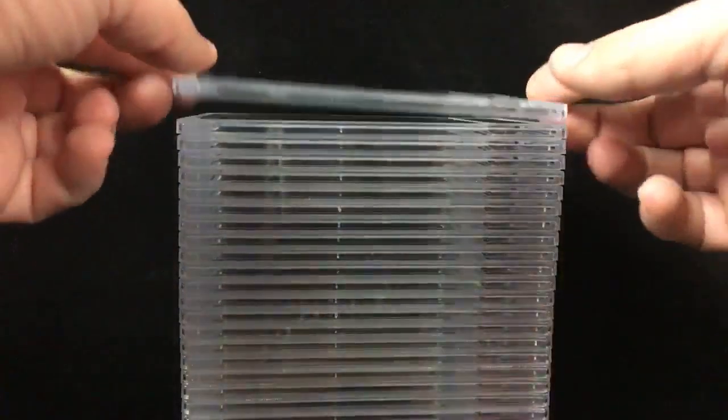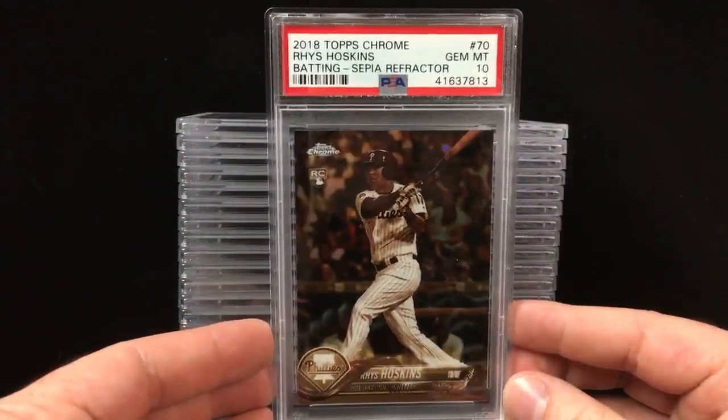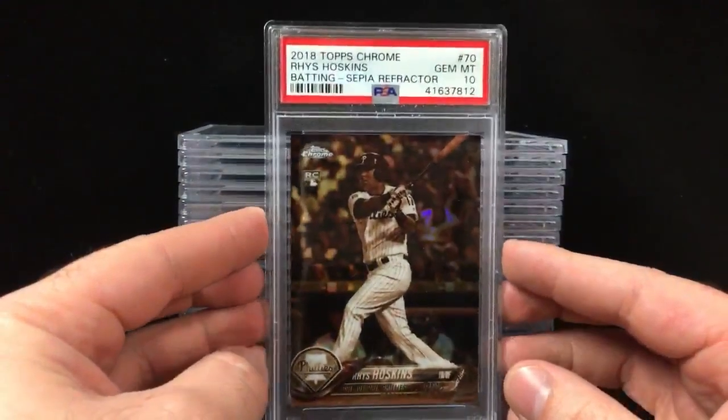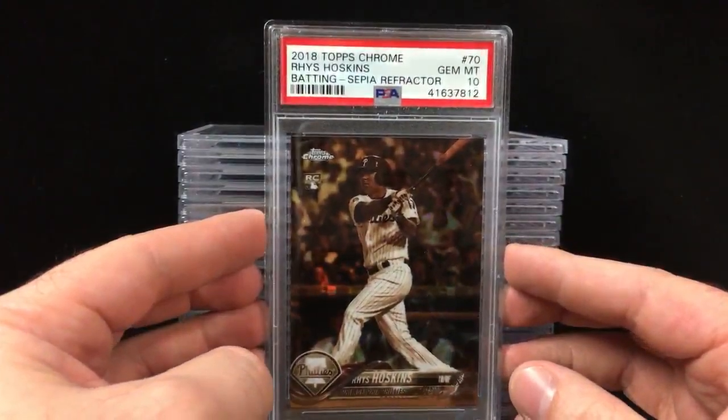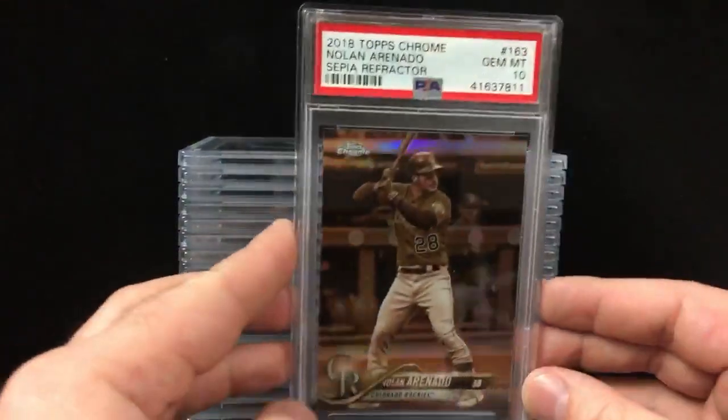Now we got a Rhys Hoskins. Happy to get one of these for the collection. Looks like I did get a second one. I'll always try and send in two that I really want in the collection. Obviously, if I'm going to send them in, I feel really good about them, but even if I'm taking a chance, you hope that you get a 10 on one of them.